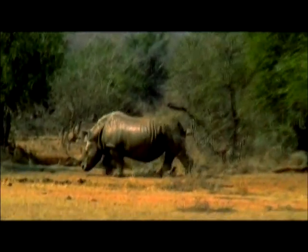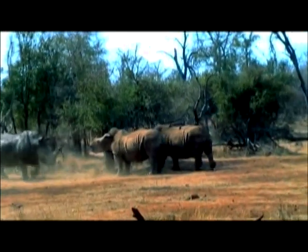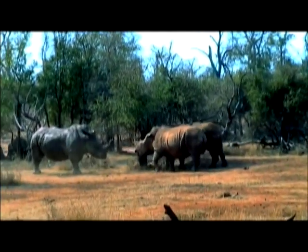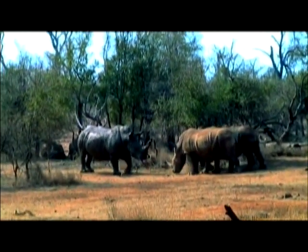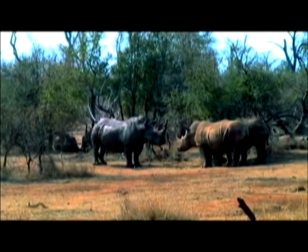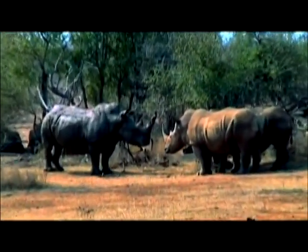This monster is just coming from a mud bath, but two other rhinos are blocking the bath. Is there going to be trouble? For the moment, just a standoff. The bigger one doesn't like the odds and after a while just trots off.